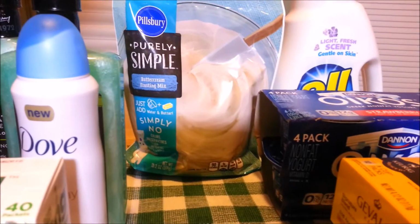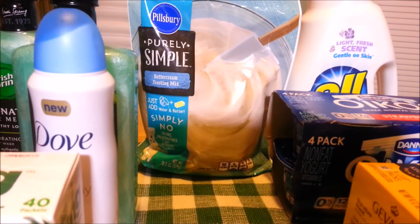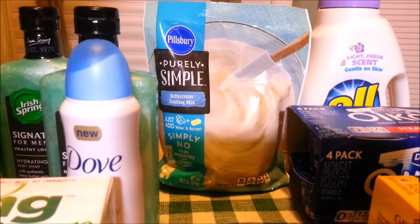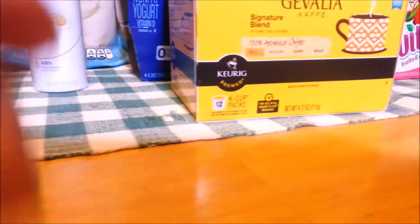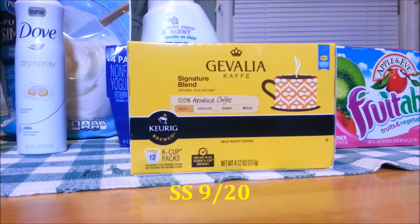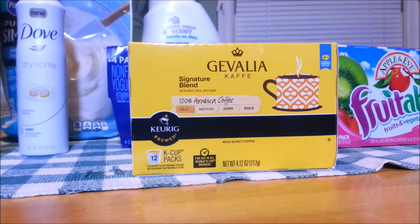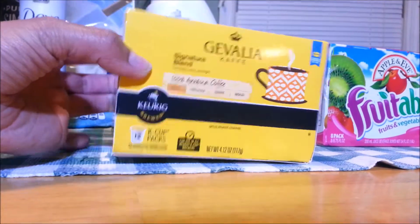Then over here to the Pillsbury Purely Simple. These are on sale two for $3. I want to say probably a few weeks ago there was a 75 cents off of one Purely Simple coupon from coupons.com. I had one left, so I picked this up and made it absolutely free. Then over here to the Javalia 12 count K-Cups. These are on sale $5.99 this week at Harris Teeter. We have $1.50 off of one Javalia, McCafe and Maxwell House K-Cup product, 6-count or higher, which will make this $3 each, or I think it was like 27 cents a K-Cup.